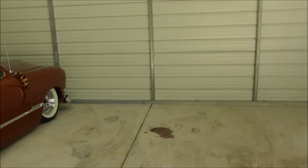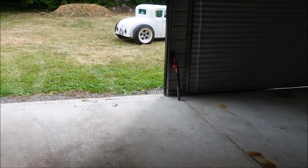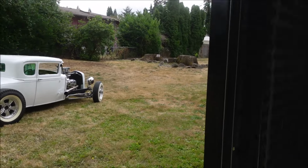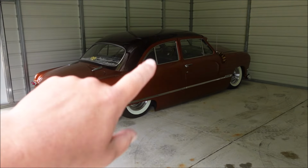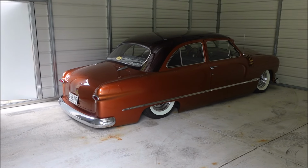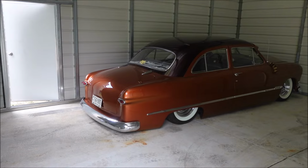It's got the usual puddle of trans fluid from the front pump seal, but also I've got no brakes, so that's new. This thing I had left up with air in it, and I came out and this side was all the way down. This bag was completely empty. It's only been, I don't know, 2 weeks. I guess that's good, guys.